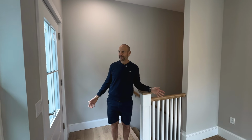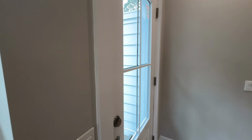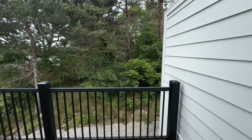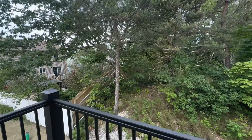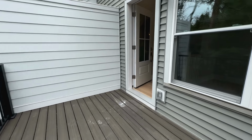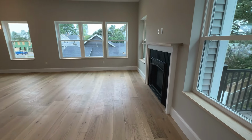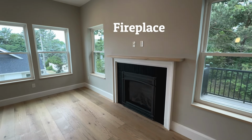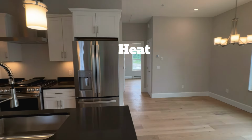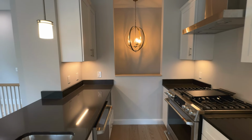As I come up to the top of the stairs, I feel like I'm in a tree house, which is really nice. You've got a deck right off the landing here. And you have your living room, dining room, a gas fireplace here, and your kitchen. You'll notice the undermount sink and gas stove and stainless appliances.